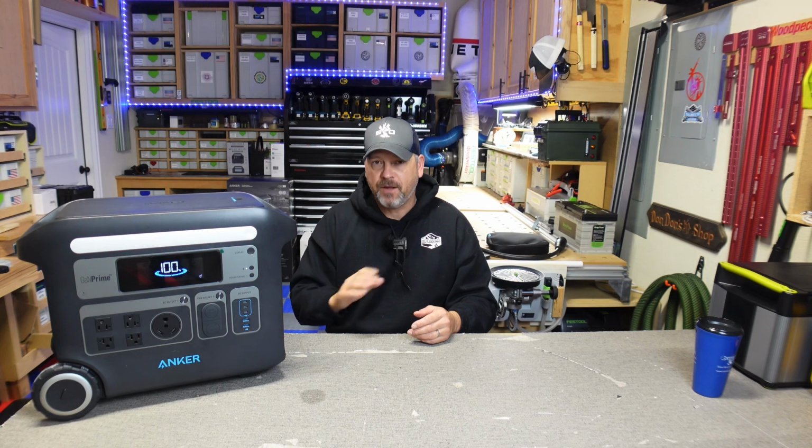And a lot of people say, well, something's going to break on this unit before you ever get to that. Well, Anker offers a bumper to bumper 5-year warranty on this power station. And if you have ever heard of Anker, they've been around for a long time, and a lot of times warranties are only as good as the company behind them. I'm pretty sure Anker's going to be around for a while, so that 5-year warranty should hold some merit.